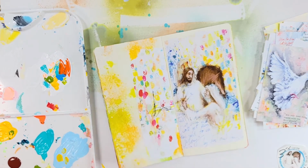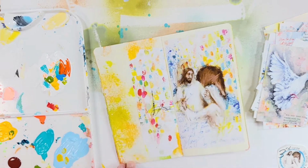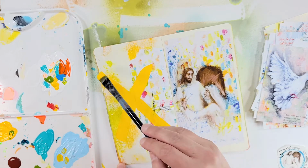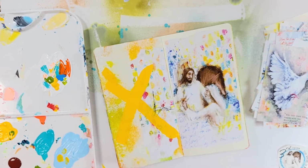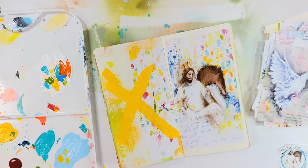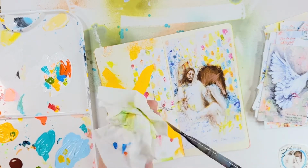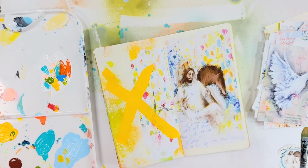I don't think I have the right brush. You know, just like a bright embrace. I don't know, it just feels like it's... Just wanted to do that. Big yellow cross. Well, it's kind of an X. Like for a hug, you know. Mary's embrace. A cool little mark.